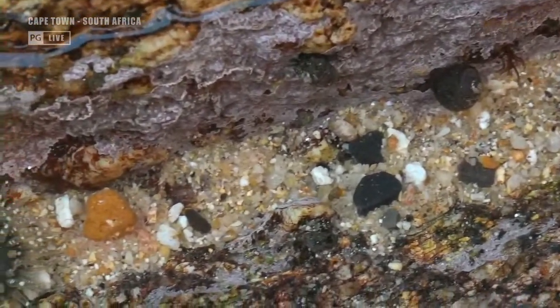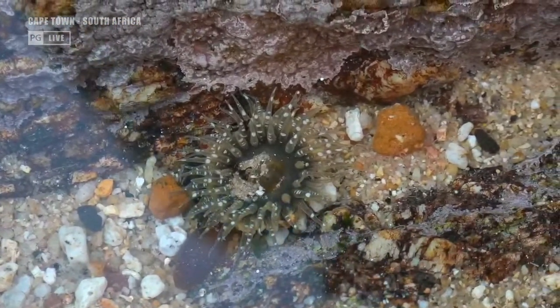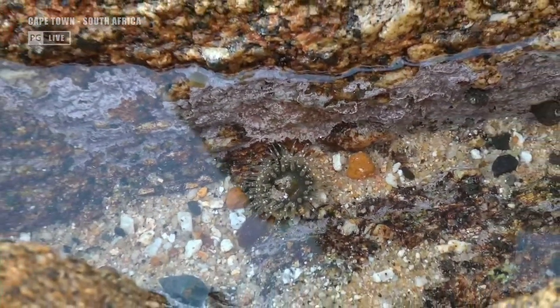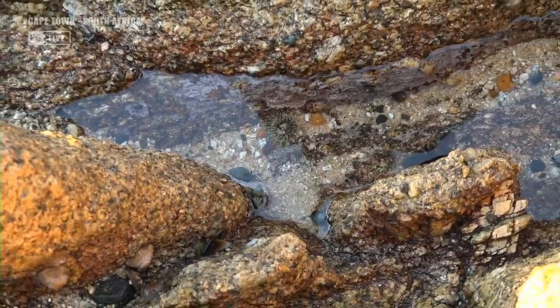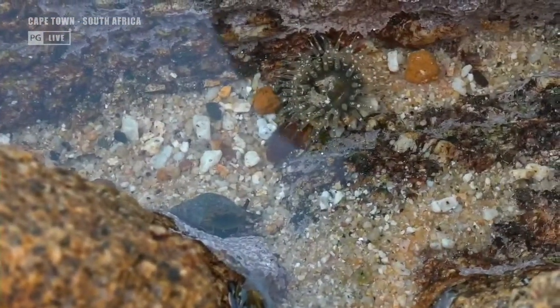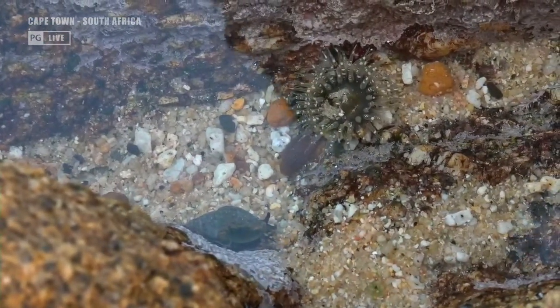This is one of the nicest little rock pools I've come across here at Cozy Bay, just because there is so much happening. I see some other types of snails as well, and their shells make them look quite obviously different. But I think within this little pool, my favorite to watch as the other animals came past was that anemone. There we go.